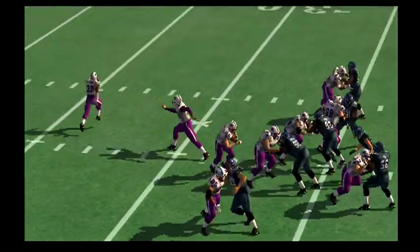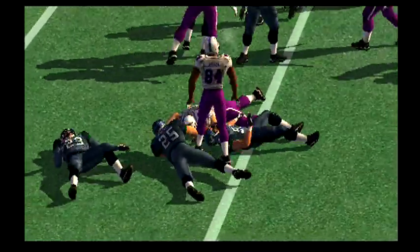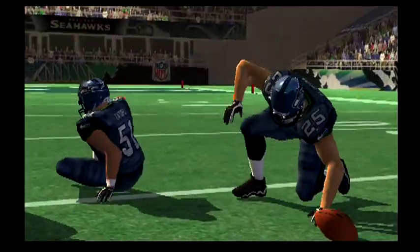Out of the I formation. Hands it off to the fullback. Big tackle. He puts everything into that stick. Gain of 2.